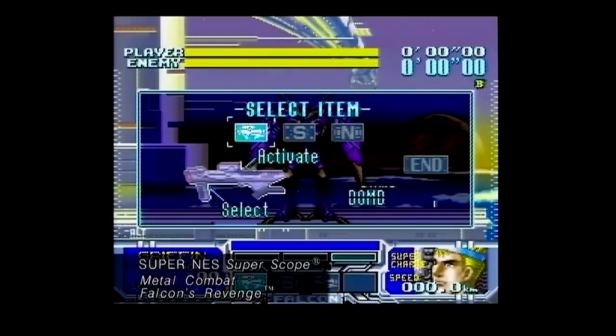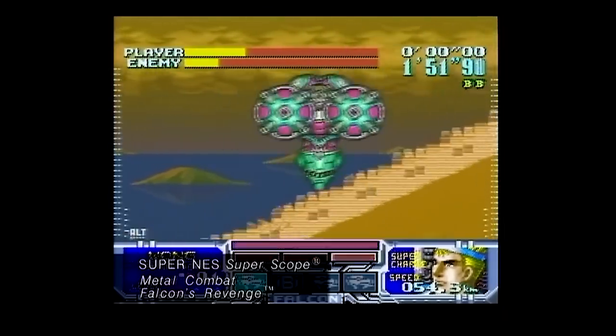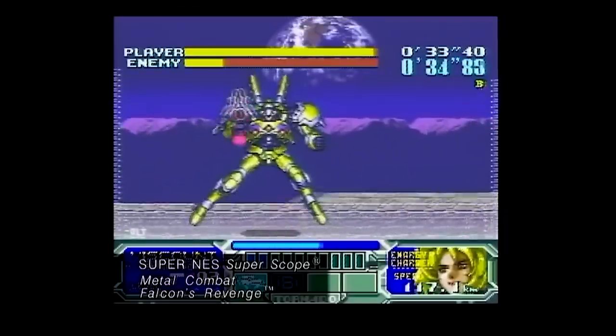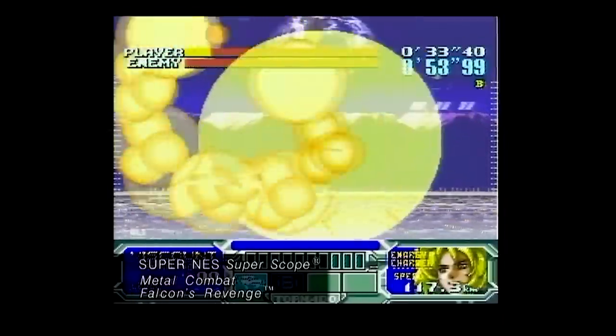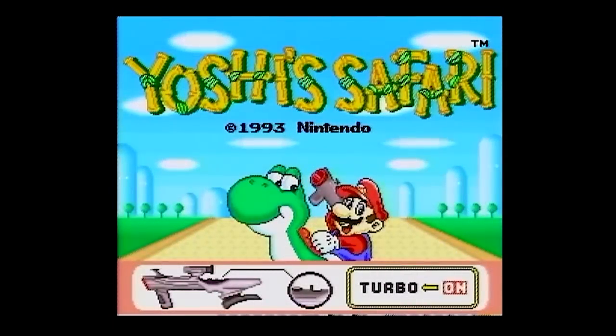Use your shield for extra protection, or select the Super Neutron Beam. But don't forget to hold your fire to build up powerful turbo shots. It's up to you to blast these maniacal bad guys to bits. Good shooting! It's Yoshi's Safari.